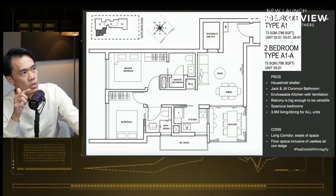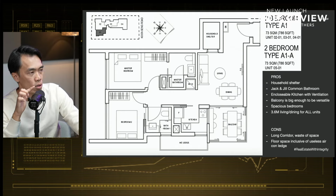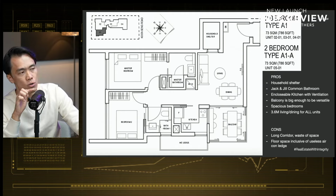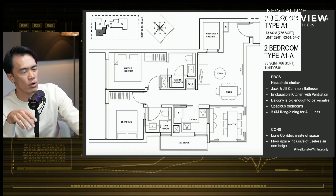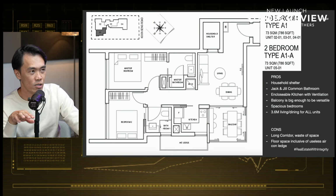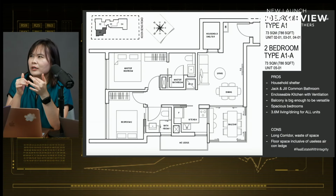Master bathroom will not have any ventilation window. Common bathroom will have a ventilation window. U-shaped kitchen, so that will come with an open flame cooker hood and hob. And then you have the option of putting your dining at the dining space or the balcony. I don't know why they draw two dining tables. I think it's to show you the different options, not saying that you need to have two tables. So I think that's a pretty good thing. I like the master bedroom also, because you actually have almost a walk-in wardrobe corridor before you head to the toilet.